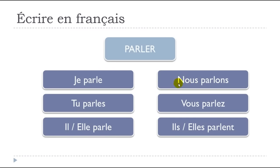Then comes the plural form, nous, and in that case it's nous parlons. Vous, you, is the plural form, or, as we will see a bit later, it can also be singular if it's the polite form. Vous parlez. And then we've got ils, they, but in French we make the difference between the masculine plural, ils, and the feminine plural, elles. Ils, elles parlent. So we've got je parle, tu parles, il parle, elle parle, nous parlons, vous parlez, ils parlent, elles parlent.